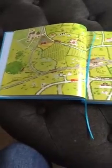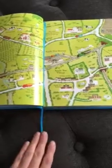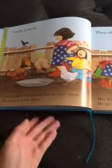One of the first pages is this wonderful map of the farm. So as you're reading the stories, you can go back and refer to the different places with the kids. It has a great little bookmark to kind of keep your spot. But really sweet, really great pictures, really great text. Again, you have the simple text on the top and the more complicated text on the bottom.